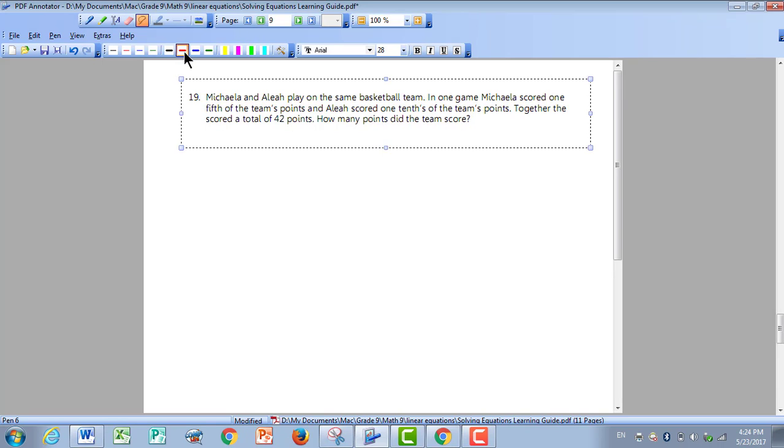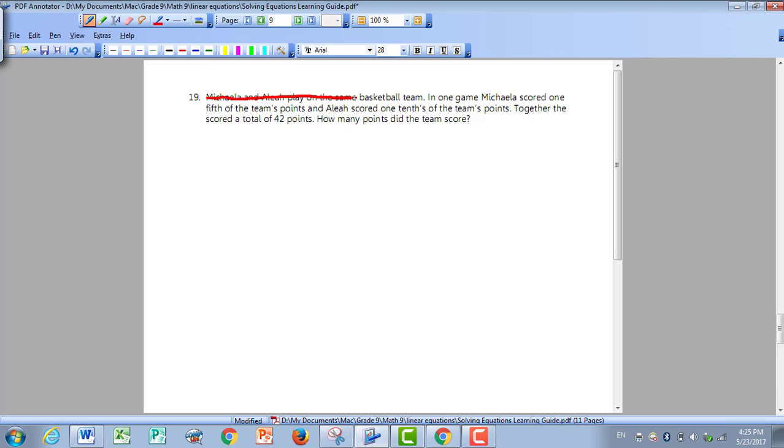Okay, so we're going to read it again, and we're going to see what is important for our math equation and what's not. The first sentence, Michaela and Aaliyah play on the same basketball team, might be important, but it's not important for our math. In one game, Michaela scored 1/5 of the team's points. That's going to be important for our question. Michaela scored 1/5 of the team's points, and Aaliyah scored 1/10 of the team's points. Together, they scored a total of 42 points.